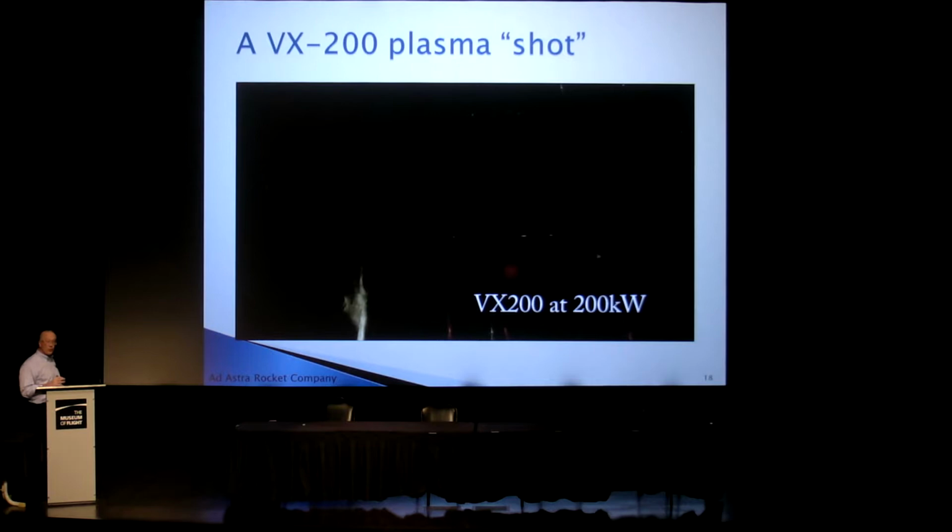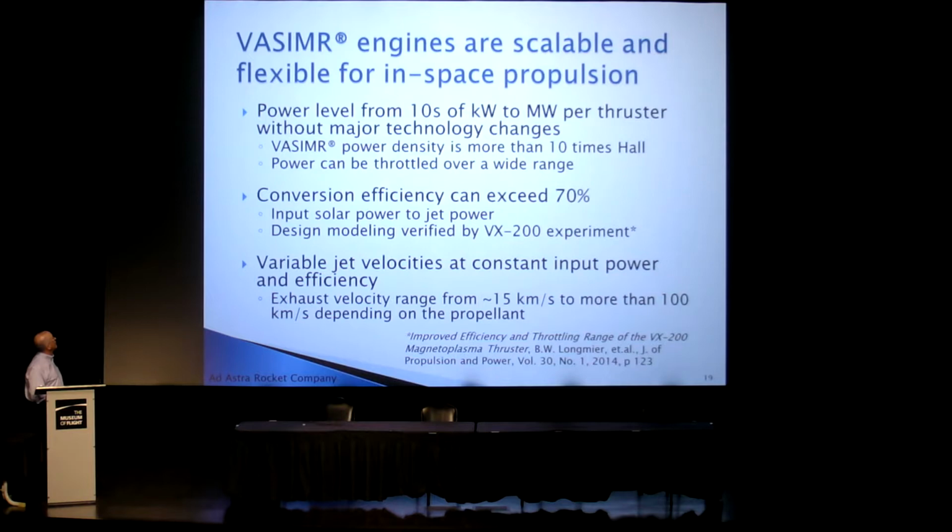In 1 second, we can get all the physics data we need from the plasma, and then turn off the system and let the vacuum pumps catch up. So that's why we've done what we've done so far. Okay, so now on to how you apply this as a space propulsion system.